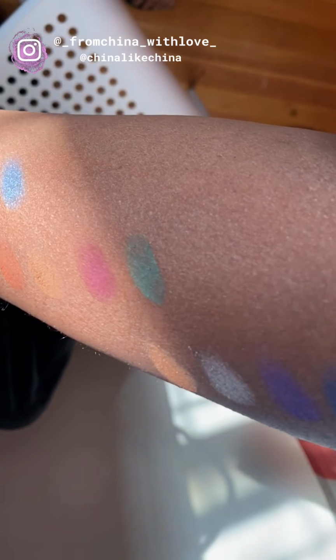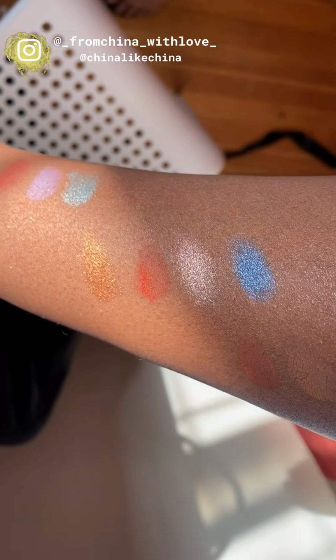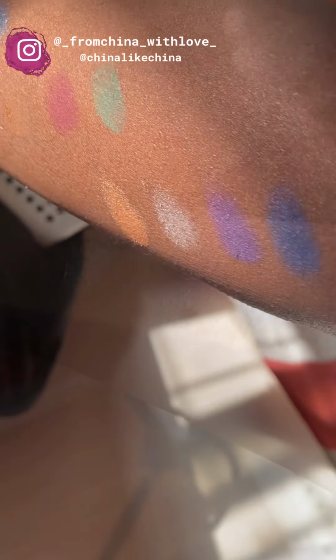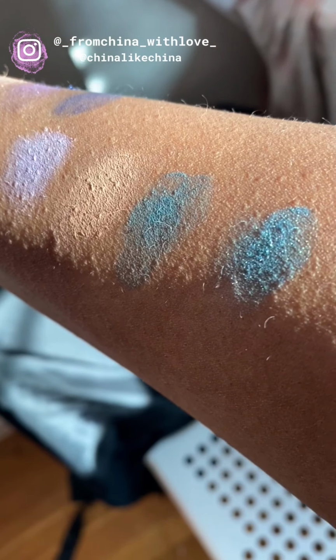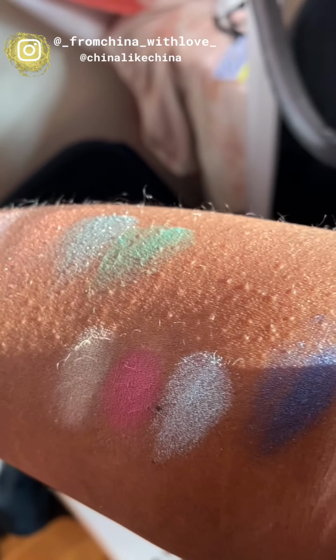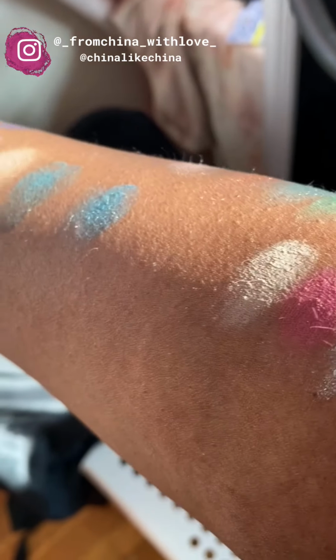So first, here are the swatches for the Arabian Nights palette. And I did swatch from left to right, top down. And here are the swatches for the Pure Magic. And you notice some of the browns are really close to my tone, so they don't pop as much, but very pigmented.